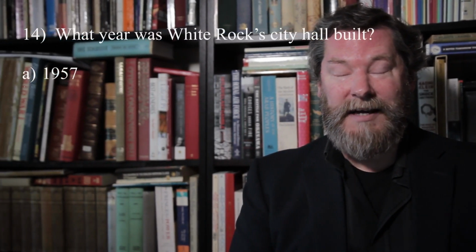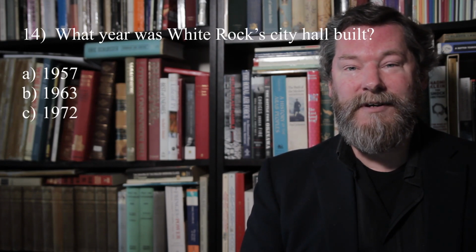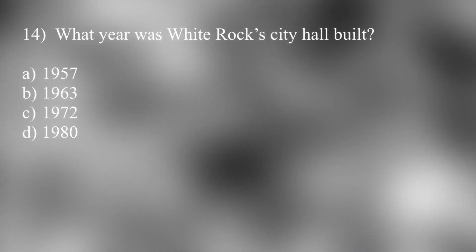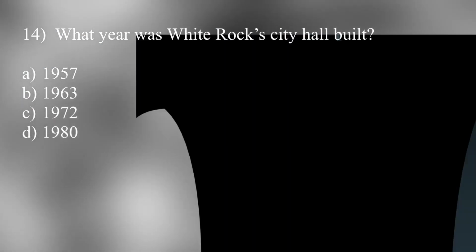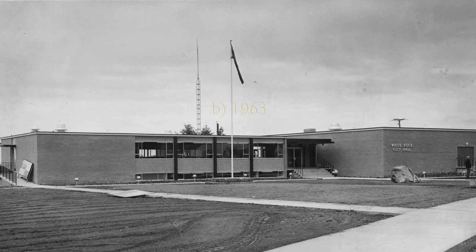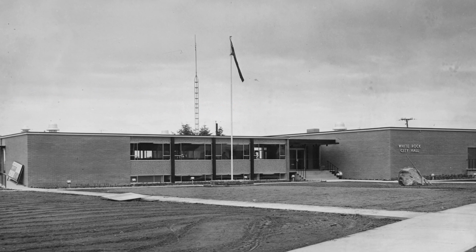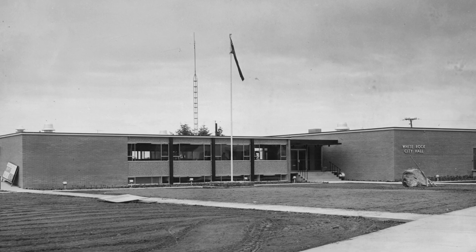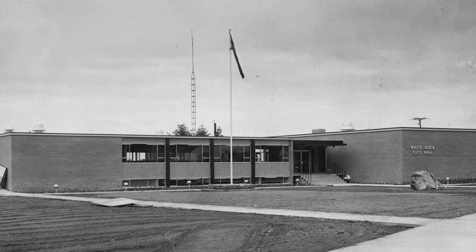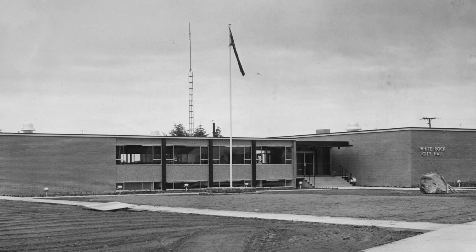Was it A, 1957, B, 1963, C, 1972, or D, 1980? Let's start the clock. The answer is B, 1963. After incorporation in 1957, the city of White Rock had to wait 6 years for a purpose-built city hall. Before construction of the new hall, council met in the Douglas Field building on Pacific Avenue near Five Corners, and in the Boundary Health Unit near where the library is today. When it opened in July 1963, the new City Hall also contained the RCMP offices and the library.